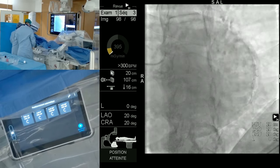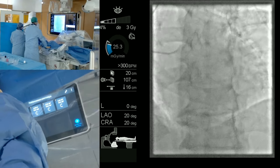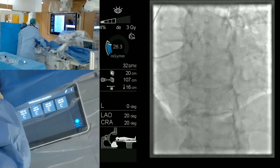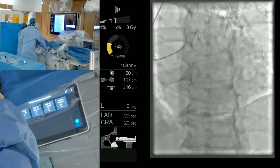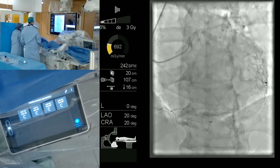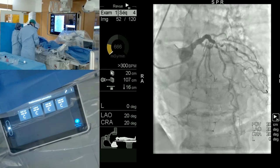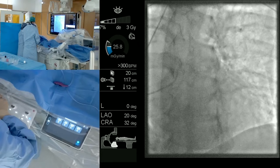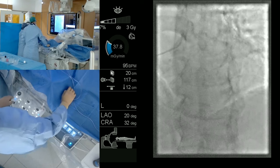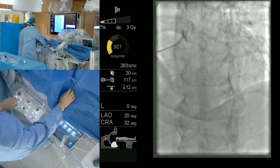Here is the dose of the graphy, and now we move. Here is a scopy of 3.75 images per second in blue. And you can see that the real-time dose is very, very low for the scopy, but for the graphy it's much higher than in scopy, as usual. So you optimize the image. Scopy and now graphy.